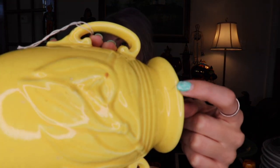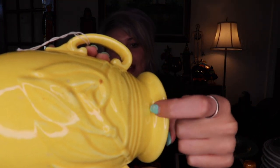It does have a crack. It's a really small crack, but it is a crack. It's right here on the edge. It's maybe like an inch long, and you can see it on this side too. So it's just a small crack. It doesn't go down into the body of the vase, so I'm not totally concerned about it. If it went down into the body of the vase and the vase couldn't hold water, then I'd be like, oh, that sucks. But it's just on the rim, it's not a chip. It's a very dark crack, which means it's been there for a long time. I'm not overly concerned about it.